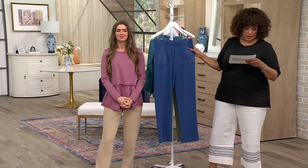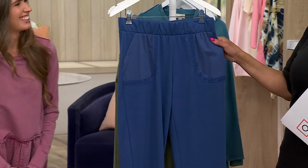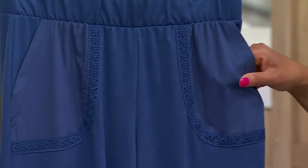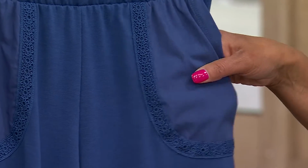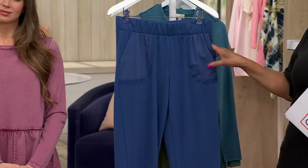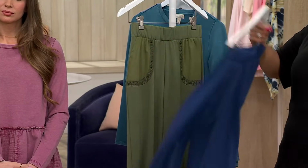I'll start with this one. This is True Navy. Calling it what it is. It's a True Navy pant, and this is the most limited. And so you've got this woven pocket with a crochet trim, really nice, just kind of in a J shape following the outline of the pocket. So if you want True Navy, that's available.